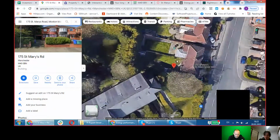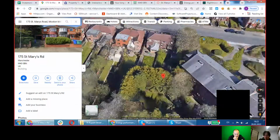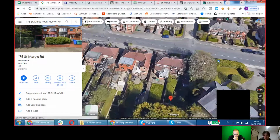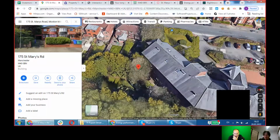Okay, let's do flooding and coal mining, and then let's get into the valuations, I guess. You can see a lot of huge buildings. That's why I know it's next to the nursing home, but it's nothing that will make noise. Yeah, it's a nursing home.